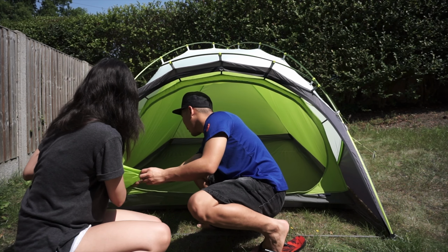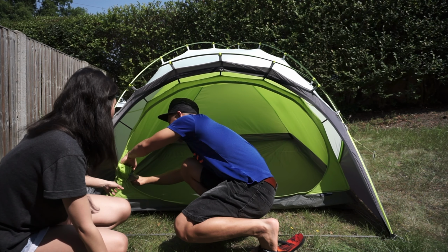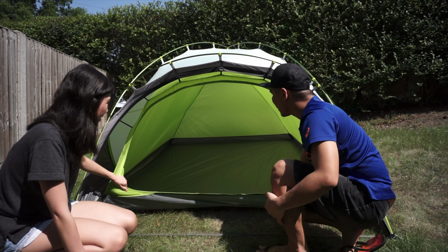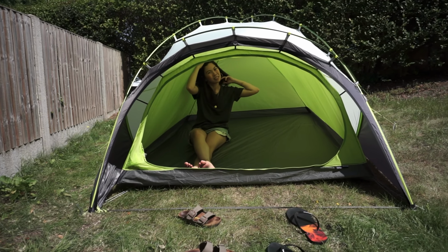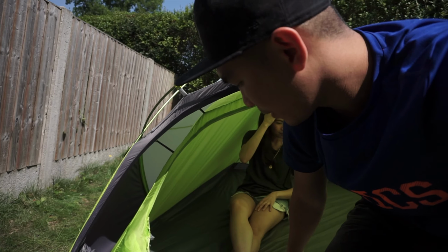And same for here. This one also has a little mesh pocket. Secret pocket at the side. Open up. So that's how it looks inside. So guys, look at that. It's actually really spacious, guys. It's quite spacious inside here.